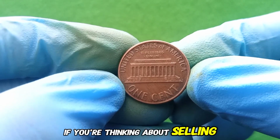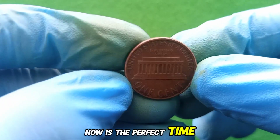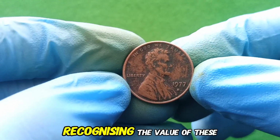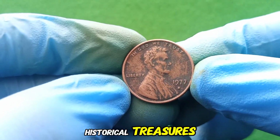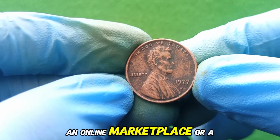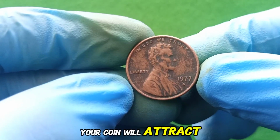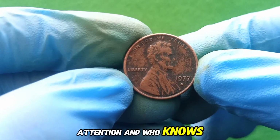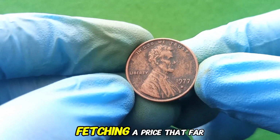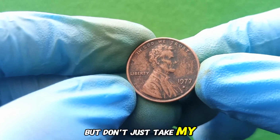If you're thinking about selling your 1977 D penny, now is the perfect time. The coin collecting market is booming, with more and more people recognizing the value of these historical treasures. Whether you choose to sell through an auction house, an online marketplace, or a private dealer, you can be confident that your coin will attract attention. And who knows, your 1977 D penny could be the star of the show, fetching a price that far exceeds your expectations. But don't just take my word for it.